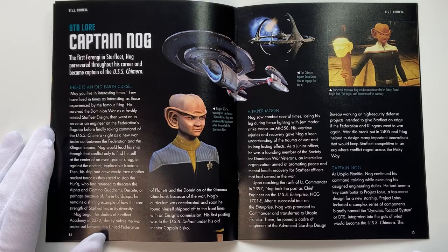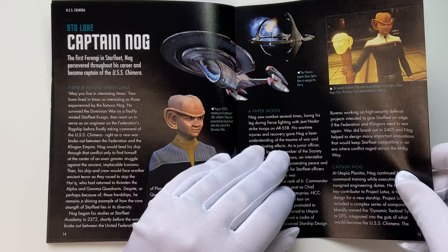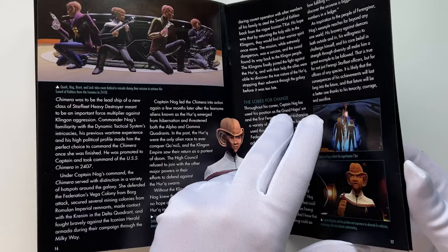Very, very cool. I love this lore, breathing life into, again, the characters as well as those who inhabited the ship. Here we have the Chimera and Deep Space 9 in there as well. So again, you have the Herc. Yeah, again, a formidable foe. So we're going to have some lore going in here through the Chimera. And again, lobes for change as well. Yeah, Nog was special. Like that whole family, his dad and his uncle, top notch. And his granny was pretty friggin' awesome as well.